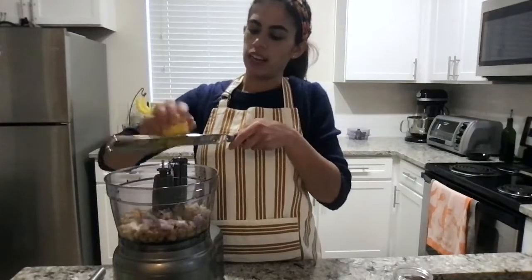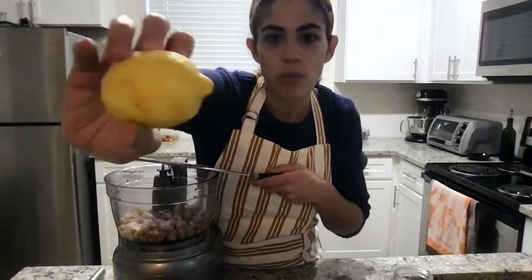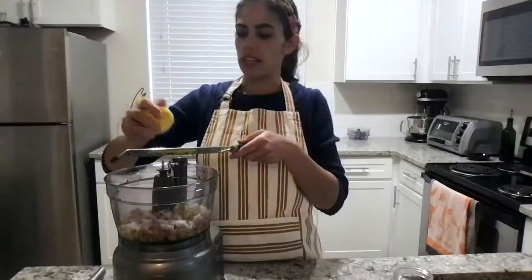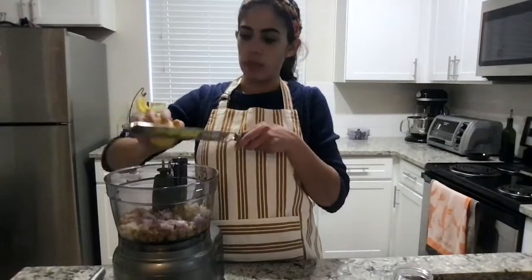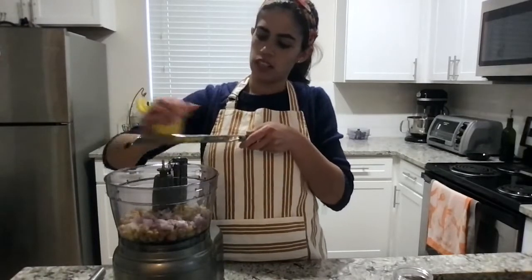Okay, we haven't done zests in a while, but remember with zesting, once you're getting to that whitish part, that's where you want to stop, and you don't want to go too much deeper than that because it will start to get a bitter flavor. So we just want that surface zest.